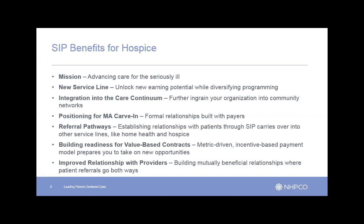The second of which is you're going to further ingrain your organization into community networks. So this program is a transition program. If there are patients that will not convert to hospice, either for emotional, spiritual, or physical reasons, you would still have the need to manage them.